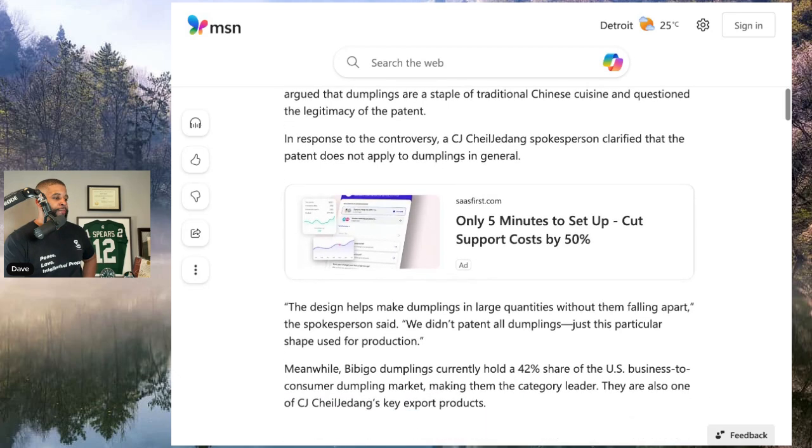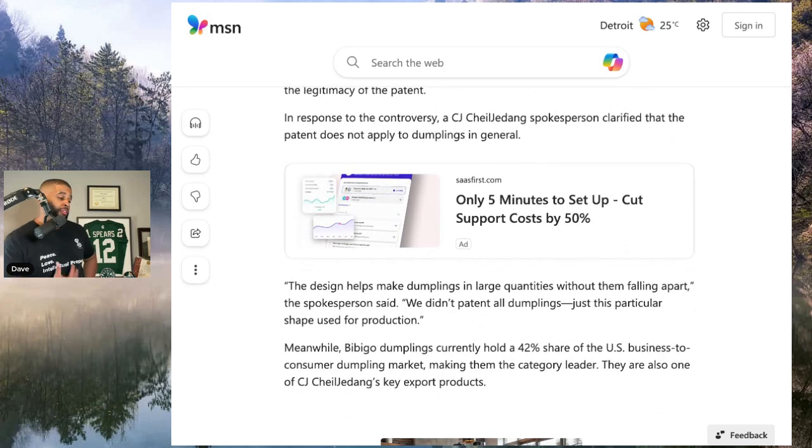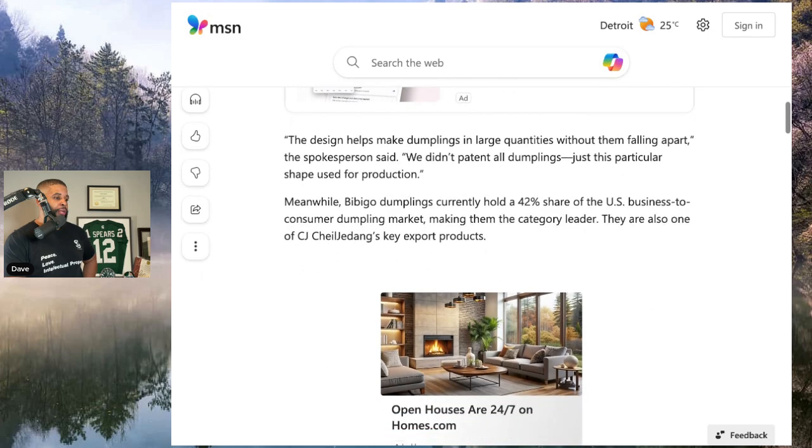In response to the controversy, the spokesperson for Bibigo clarified that the patent does not apply to dumplings in general. Hey, man, you don't have to explain yourself, at least in my opinion. Forget what the media outlets are saying. This is business. The design helps make dumplings in large quantities without them falling apart. The spokesperson said, we didn't patent our dumplings, just this particular shape used. Man, you don't have to explain yourself.